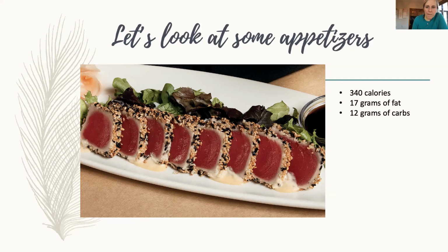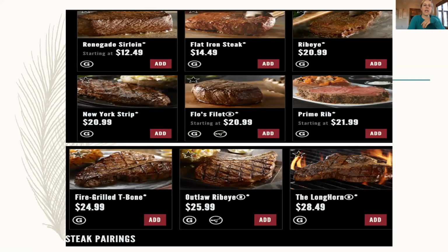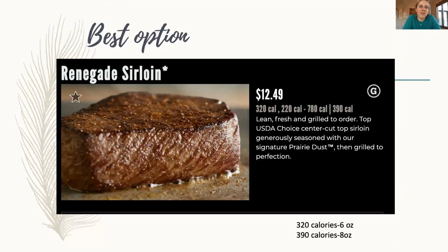All right, let's see what is healthier, a steak or a burger or sandwich. So here are some steak options that you're going to see at a common steakhouse. You've got a sirloin, flat iron steak, ribeye, prime rib. This is at Longhorn, the Longhorn steak. And then there's their burger sandwich option. So you guys can think for a second, what do you think is going to be healthier out of these two? And so your healthiest option actually comes down to this Renegade sirloin.